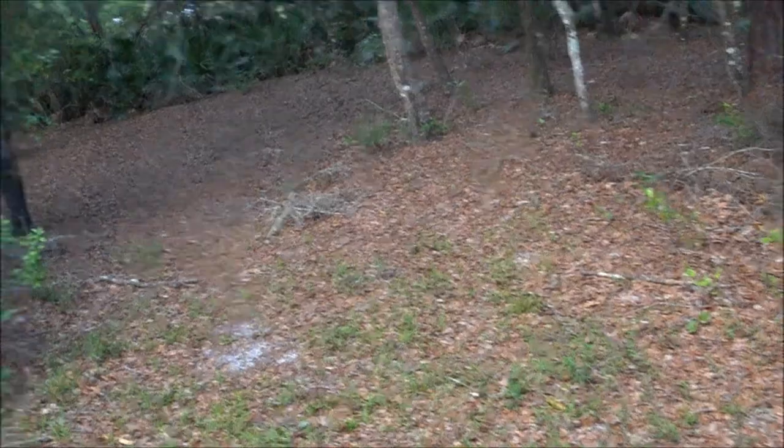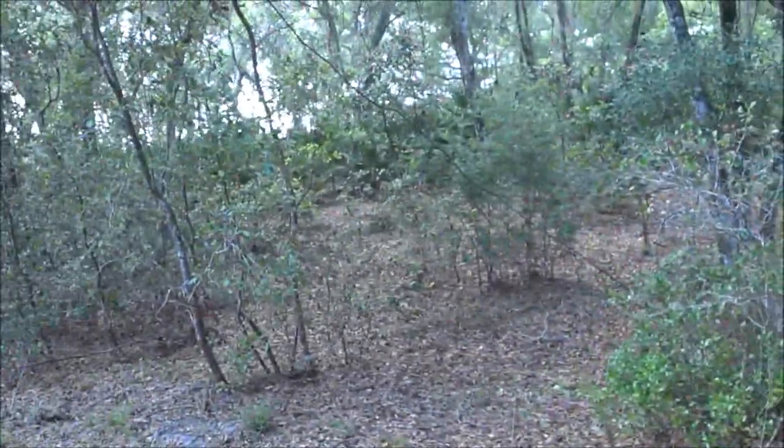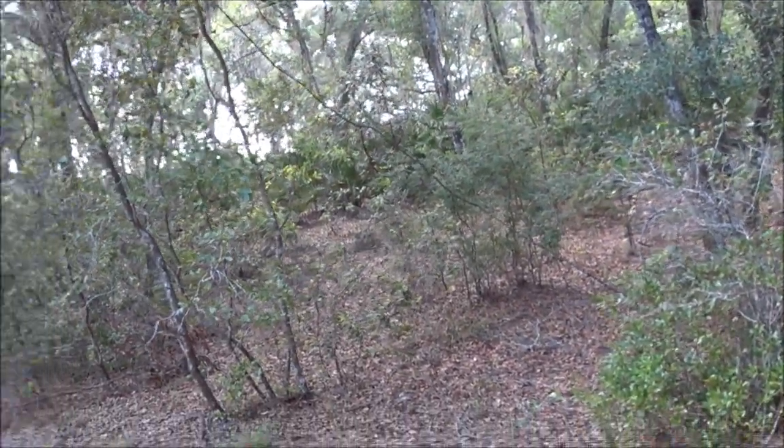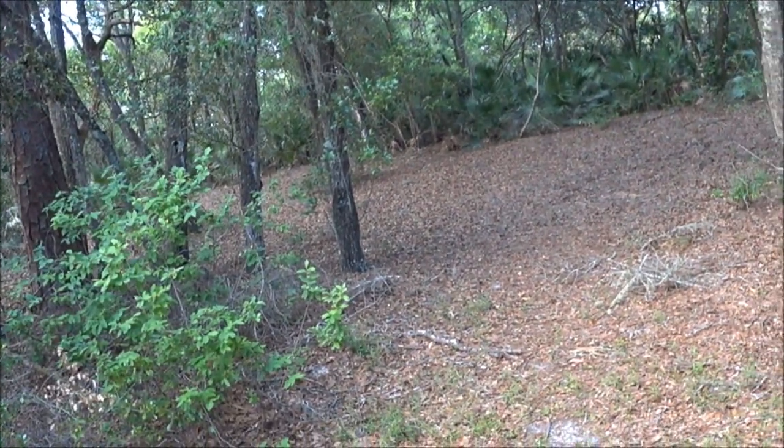There you go. So he's gone into the woods some dang where. I don't know where he went. He didn't tell me. So he's over here somewhere. I can hear him. So anyways, he put his drone up and I'll get some footage from him with his drone.